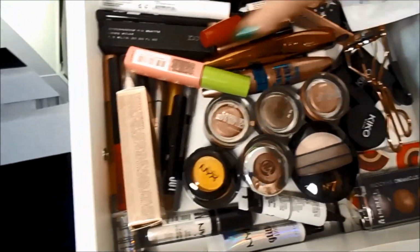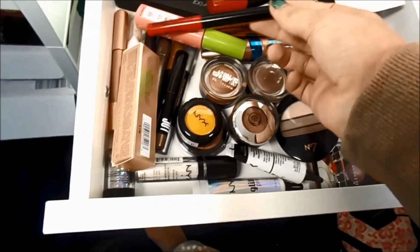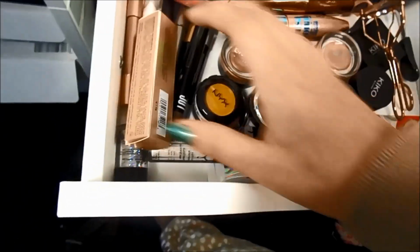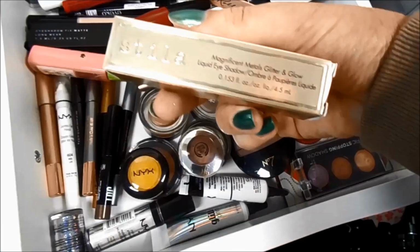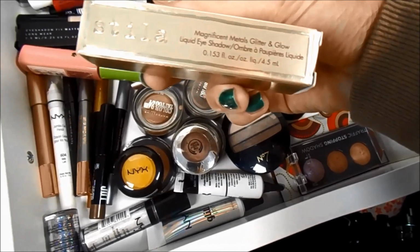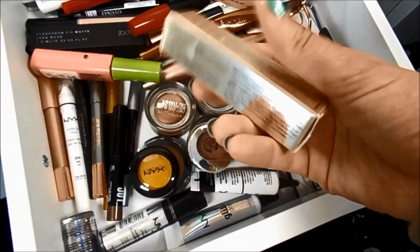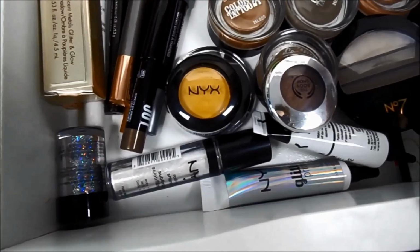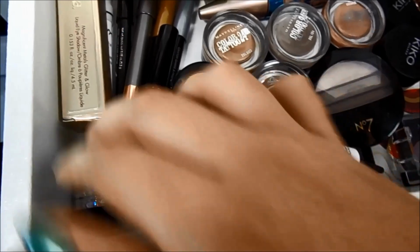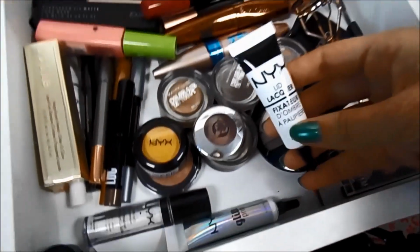But my eyeliners are kind of around this area, eye primers around here, other bright ones. I've got a liquid eyeliner here which should probably be moved over there. I've got my crayon eyeshadows, and this is the Stila Magnificent Metals Glitter and Glow liquid eyeshadow. This is in the shade Bronzed Belle, and this is another thing that I'm super excited to try because I've heard so many good things about them. I've got some of the Maybelline 24 Hour Colour Tattoo cream eyeshadows. I've got some Roll On Glitter here by NYX, some silver glitter there, my glitter primer. This is a lid lacquer.